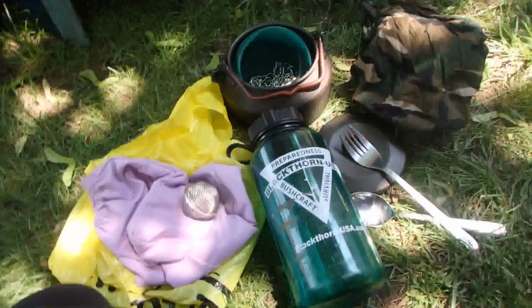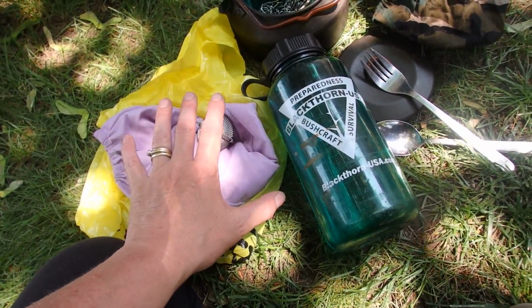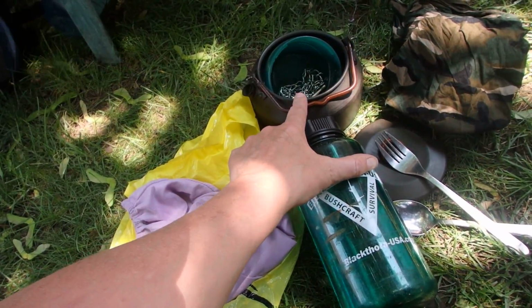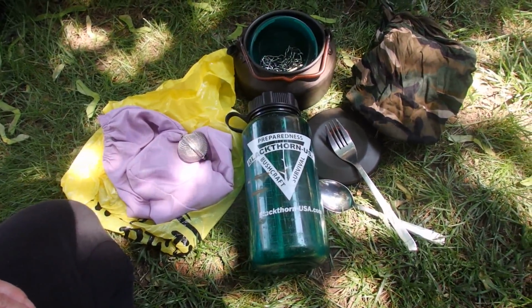I usually have an Esbit stove in there, but I'm not going to need it. I think this is going to do me just fine. Got my grill to cook over the fire, which is mostly what I'm going to do. I might do a little bit of boiling. I'm definitely going to boil some water for coffee and hot chocolate and tea. But this should suit me just fine.